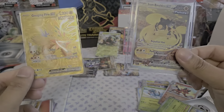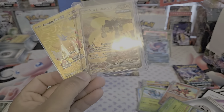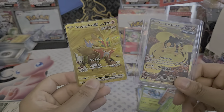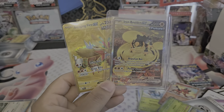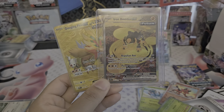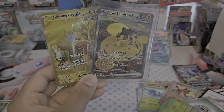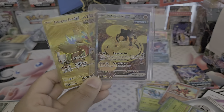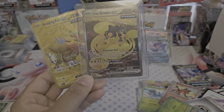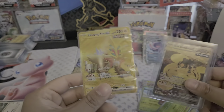Even just getting one of these in a box, you know, 60% chance is not bad, but it's not that good. But getting both in one box, I believe Danny Phantom did like a video where he opened up around 21 boxes, and he only did this twice. So that, I mean, it's what, one out of 11? Or one out of 10.5 to do this? This was a fantastic box.